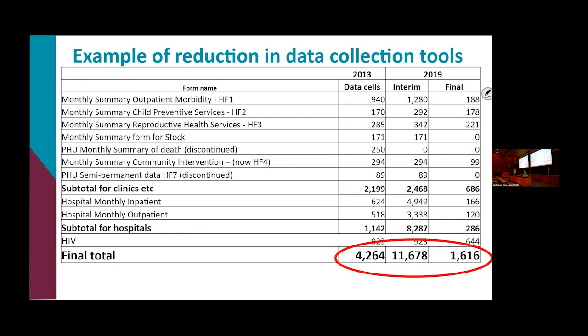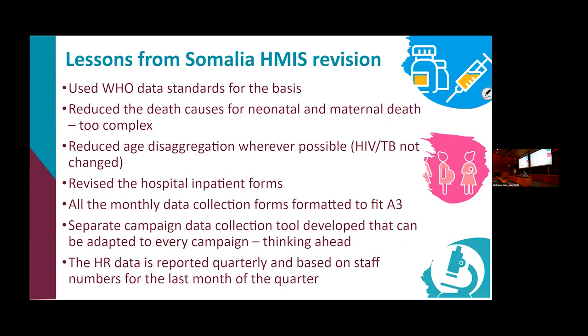I did some work in a country in West Africa, and we managed to reduce the data collection tools, the routine monthly data collection tools. It can be done. I helped Somalia with the HMIS revision. We used the WHO data standards. The death causes for neonatal and maternal mortality were too complex, and I said, no. We reduced the age disaggregation wherever possible. We revised the hospital form.